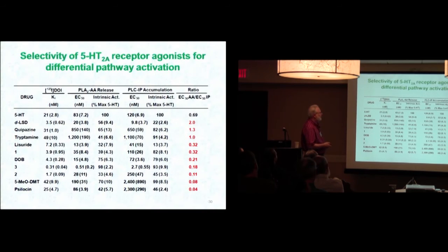And we initially thought that maybe arachidonic acid was important, so we looked at the ratio of arachidonic acid and IP accumulation, and LSD was 2, but then we had psilocin at 0.04 and methoxy-DMT at 0.08, DOB, so that didn't work out for us. But the idea that there's a selective pathway that may be turned on is probably still viable if we can identify what that pathway is.